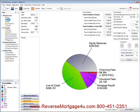It also ensures the lender that if you live too long and you take all this money and the loan becomes worth more than the entire house value of $625,500, that the lender will not lose money. So it ensures both parties on this. So the equity reserve $245, that is for interest to accrue on the loan. So the longer you have it, then we're going to use up part of that equity.